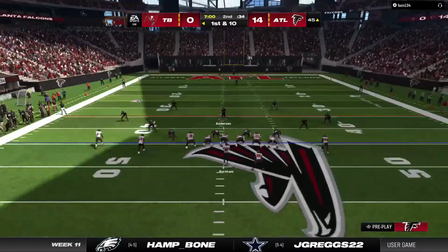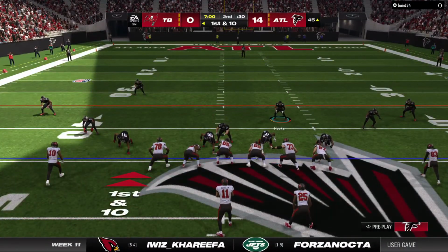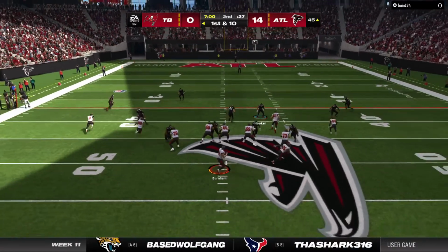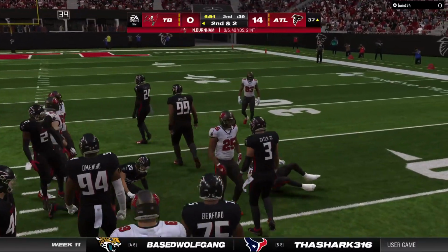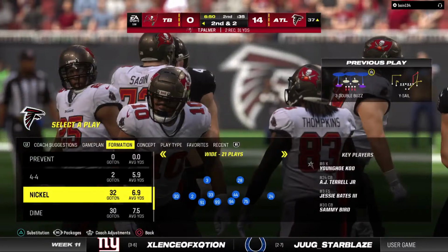This offense finding its legs now. Here's another 1st and 10. Looking to throw. Burnham. That's again complete to Palmer. This will be stopped about 2 yards shy of the marker. 8-yard gain, 2nd and 2.